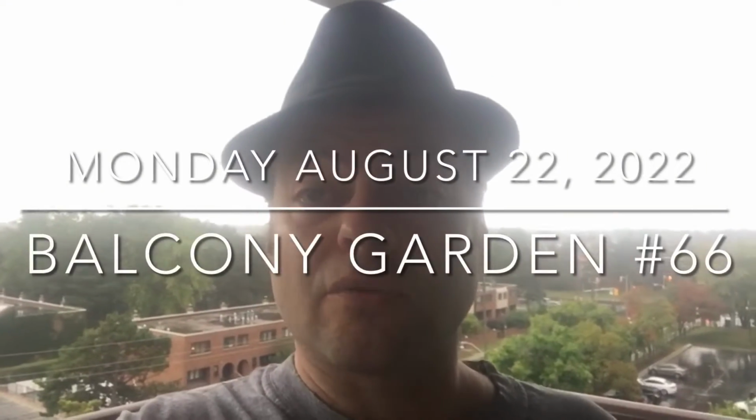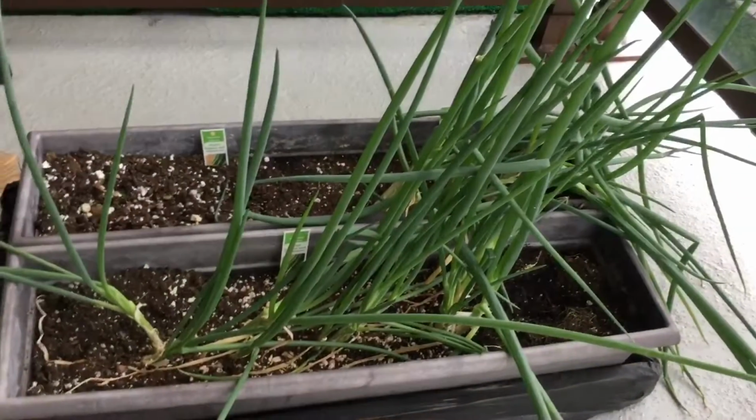It's Monday, August 22nd, 2022, and here's this week's balcony garden update. As you can see, it's a rainy morning here in Toronto. This time we'll start off with the onions.